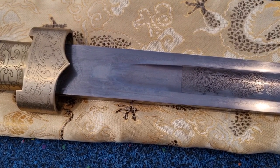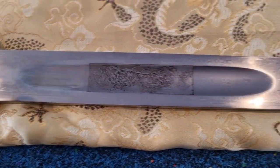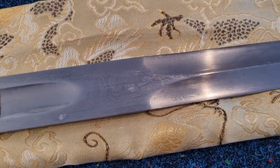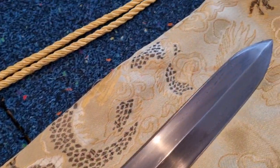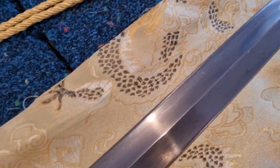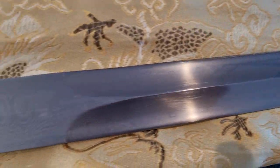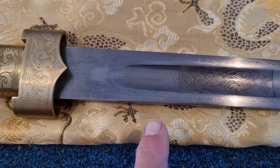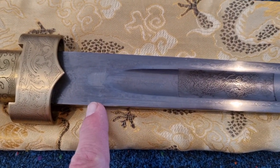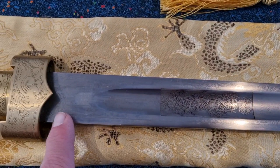Time to move on to the all-important blade. Now, as you can see, this one here is folded metal, and that is a relatively cheap thing to get from China because the labor is so inexpensive that you can get very, very nicely folded metal like this at a very competitive price. Now, one thing to note, especially considering the weight of this thing, most of it is in this first third of the blade right here.